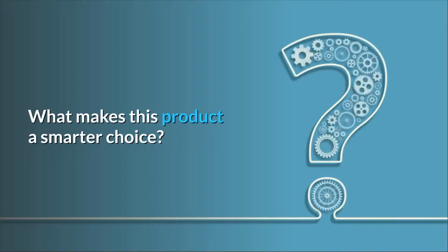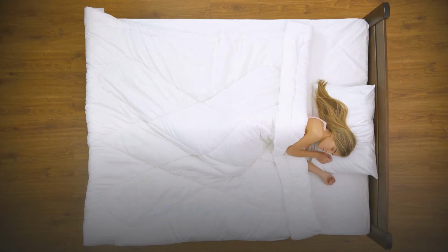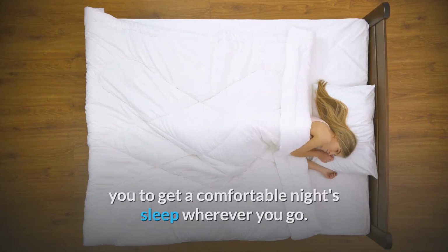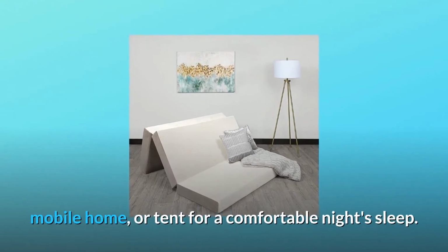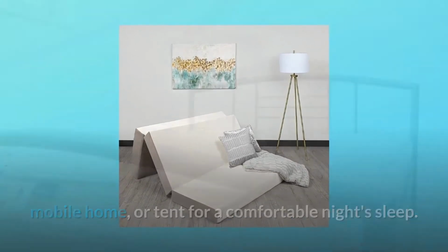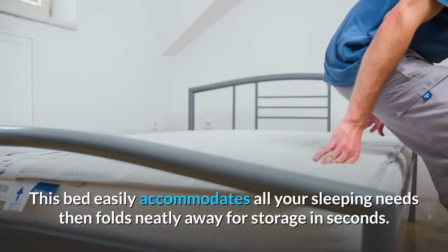What makes this product a smarter choice? Number 1. The Milliard Memory Foam Tri-Fold Mattress allows you to get a comfortable night's sleep wherever you go. Simply unfold the foam bed on the floor in any room, mobile home, or tent for a comfortable night's sleep. This bed easily accommodates all your sleeping needs, then folds neatly away for storage in seconds.